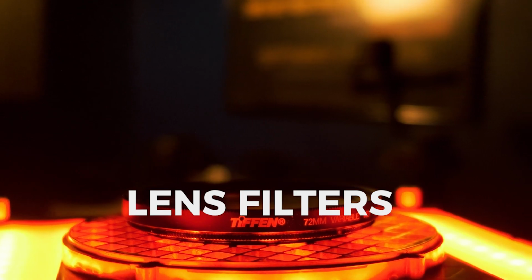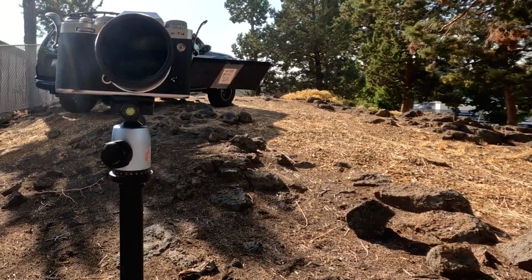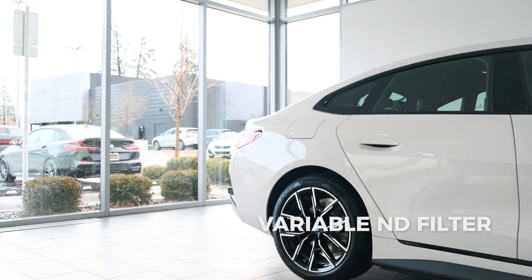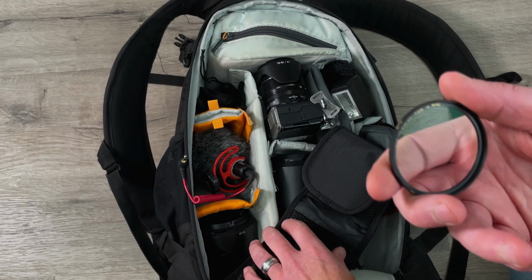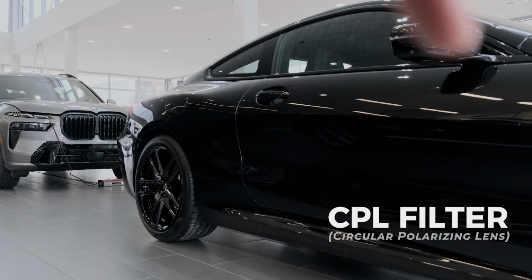Another thing to consider are lens filters, which have made a significant improvement to the quality of my car videos. An ND filter is like a pair of sunglasses for your lens, without any change to the color tone. So this is really helpful for shots in really bright locations. CPL filters. When you think about it, a car is like a giant mirror on wheels, and a CPL filter can be very useful because it will remove any annoying reflections.